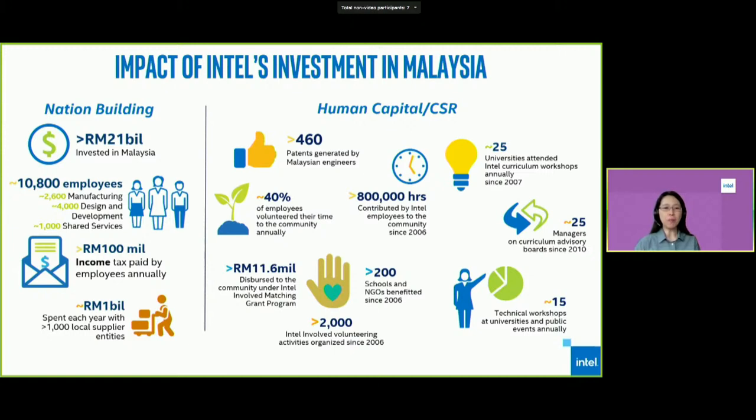So these are the groups of people that have benefited from Intel's contribution. If you count how many of them, we can easily give you a ballpark number of more than 200 schools and NGOs. All right. And what about the activities itself? No less than 2,000 have been organized by Intel. And all these workshops, technical collaborations, events, there are at least 15 of them every year. We are talking about annual.